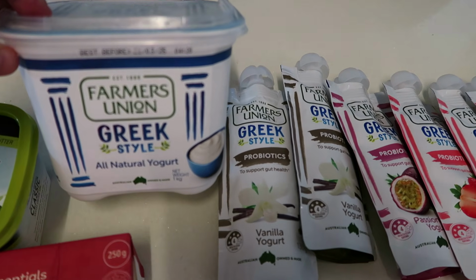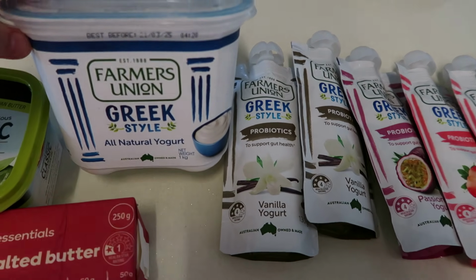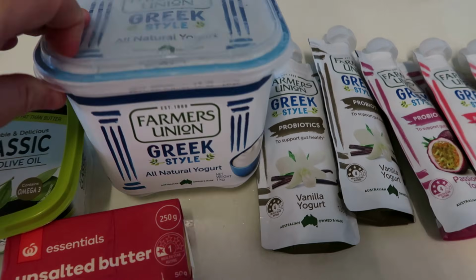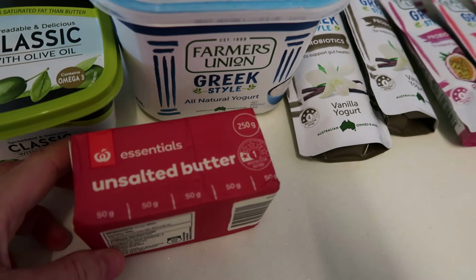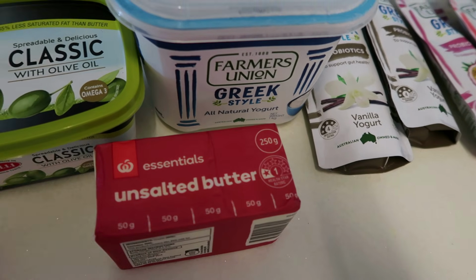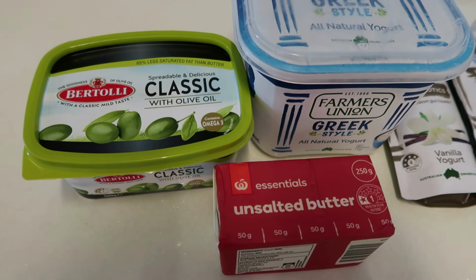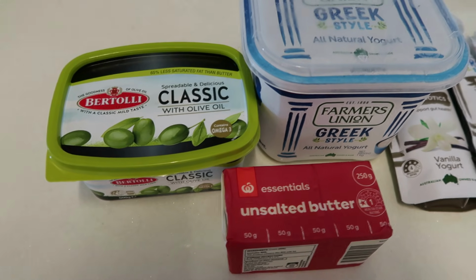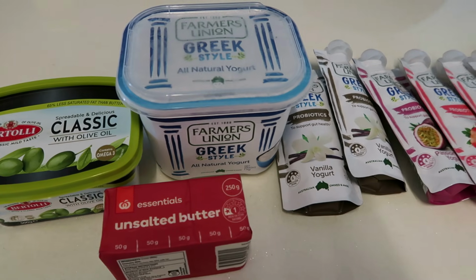And I've got the Farmers Union Greek-style yogurt for $6.50. I like this one. It's not too bitter. Like, it hasn't got that tangy, horrible taste you get sometimes with Greek yogurt. Unsalted butter for $4 a block, so I can cook with it. And I did pick up some more olive oil spread for $4.50. I think that was by mistake. I popped it in the cart last week so I would remember it. And I also bought another one. So it doesn't matter. I always need it anyway.